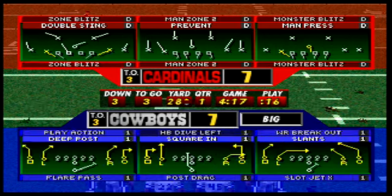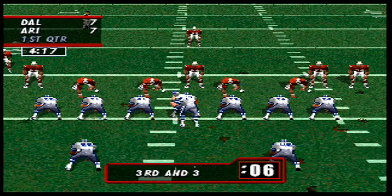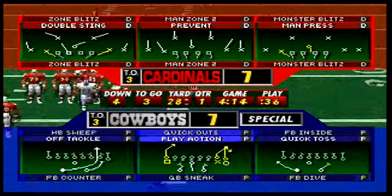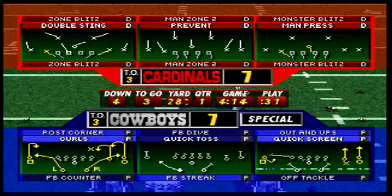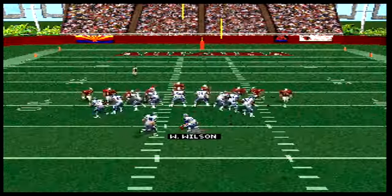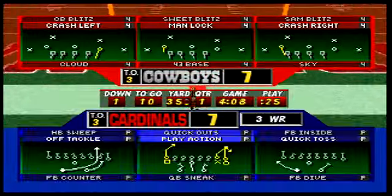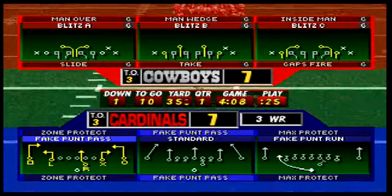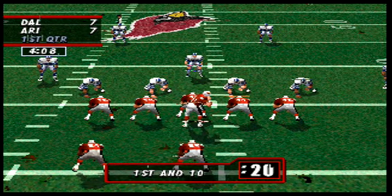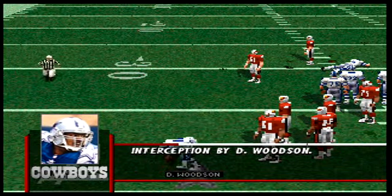It'll be 3rd and 3 at the 28. Incomplete. That makes it 4th and 3 from the 28. And it's no good. That makes it first and 10 from their own 35. Woodson with the interception.